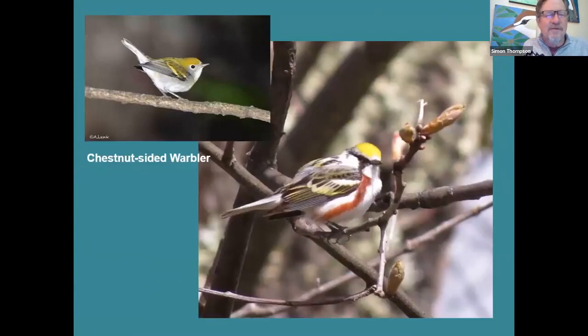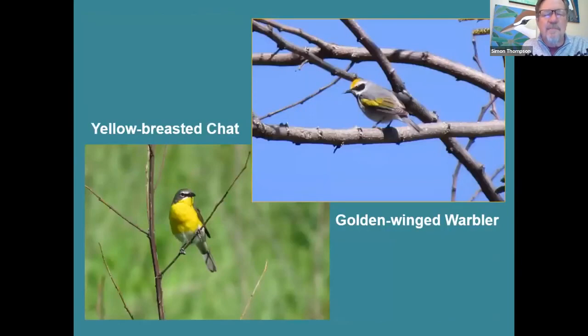Chestnut-sided warblers, which if you go down to Costa Rica in the winter, you have to kick them out of the way. There are so many of them. But when they turn up in the spring, they're crisp and yellow and black and white and ginger. They're really smart. And every overlook along the Blue Ridge Parkway where the Park Service has done view enhancement is covered up with chestnut-sided warblers. So they're apparently more common now than they were in Audubon's day. Other great birds that come back, golden-winged warblers, yellow-breasted chats.